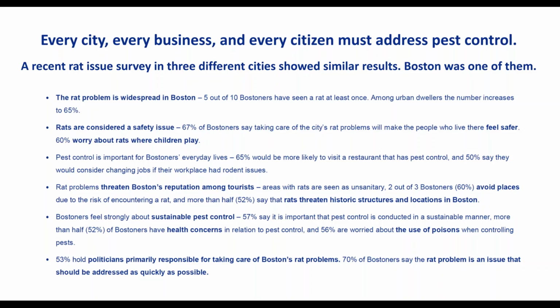When we talk about the rat problem, we also want to talk about tourists. The rat problem creates a reputation among tourists, where rats are seen as unsanitary. Bostoners and tourists alike avoid places due to the risk of encountering a rat. And about 50% of people say that rats threaten historic structures and locations in Boston. So we've established that there's a rat problem here.